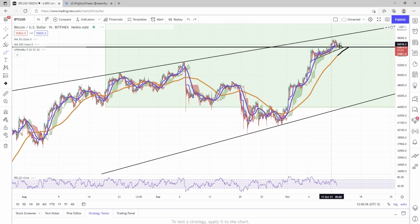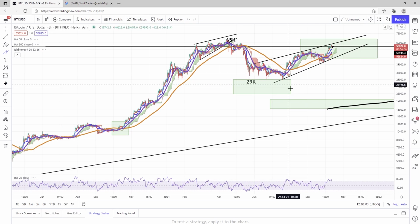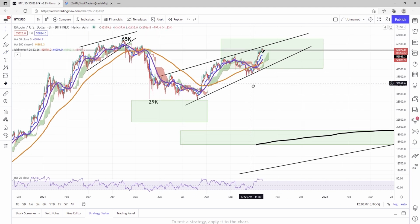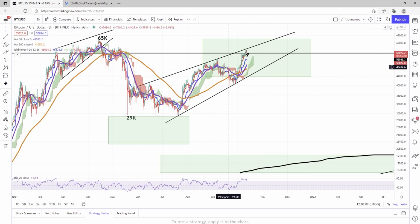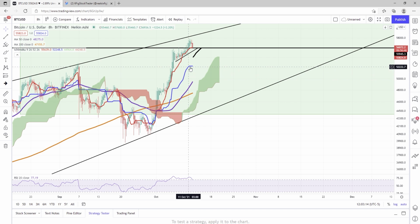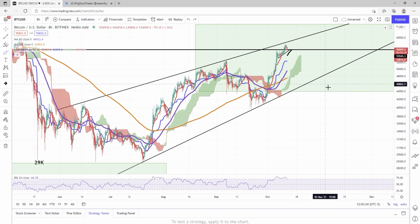We came right up and damn near kissed this upper trend line of a greater rising wedge, which nobody else in the crypto world is talking about other than me. And so we can see that right now, I'm just looking at this on an 8-hour chart. We might be fixing to see some sort of head and shoulders formation happen here. I don't know. We don't know.